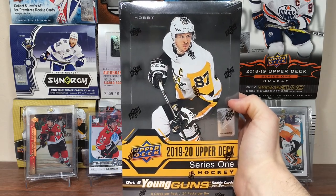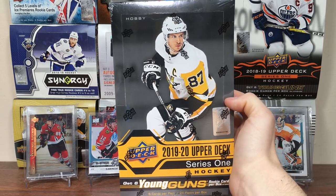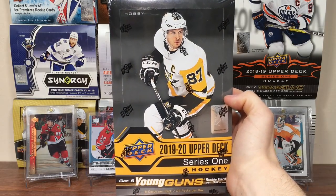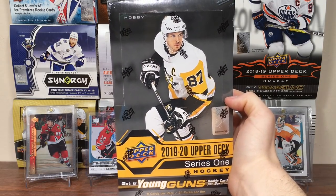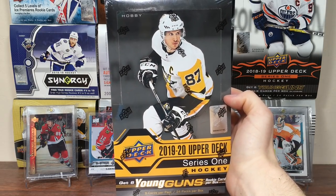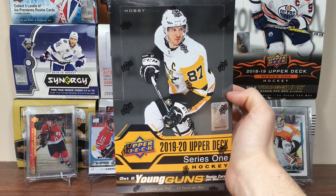But yeah, 1920 Series 1. Interesting rookie crop. I'm not too huge on it. This crop is going to be known for Jack and Quinn Hughes. That's what it's going to be known for. Other than that, you got some older rookies in Victor Olofsson and Ilya Mikheyev. You got Cody Glass on Vegas, looks pretty solid. You got Ryan Poehling on Montreal. You got Adam Fox on the Rangers there. Other than that, it doesn't look that great, to be honest.